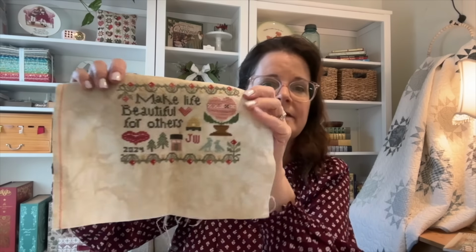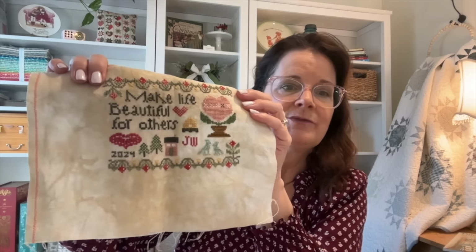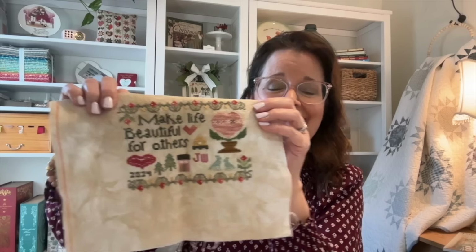Every year she does a collector's heart. And so I made this. You can see that I finished it in 2024. And then, silly me, I haven't done anything with it. So that will be in my top of the pile of finishes to do.